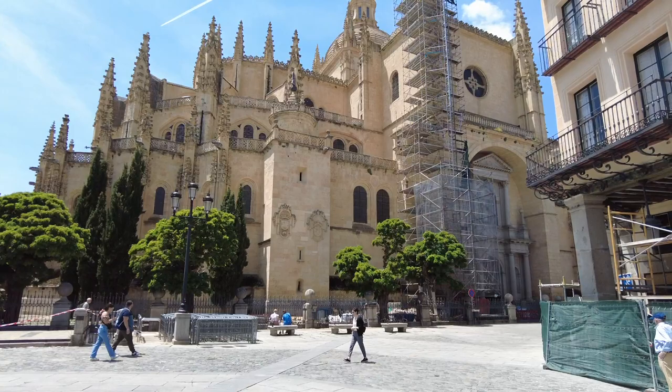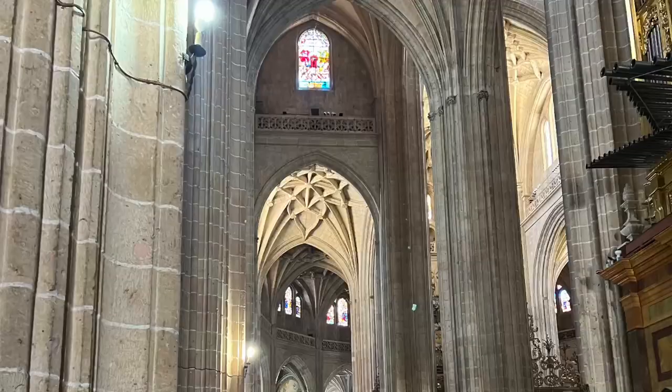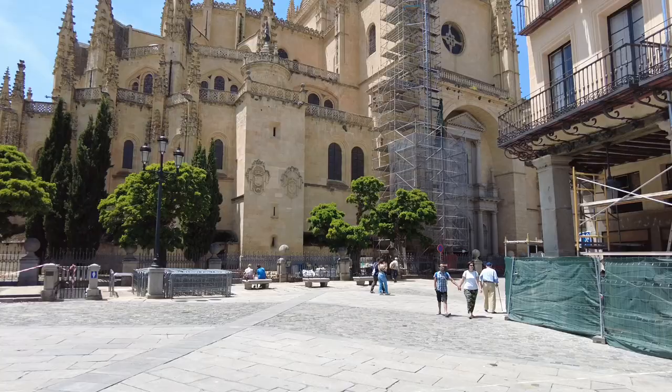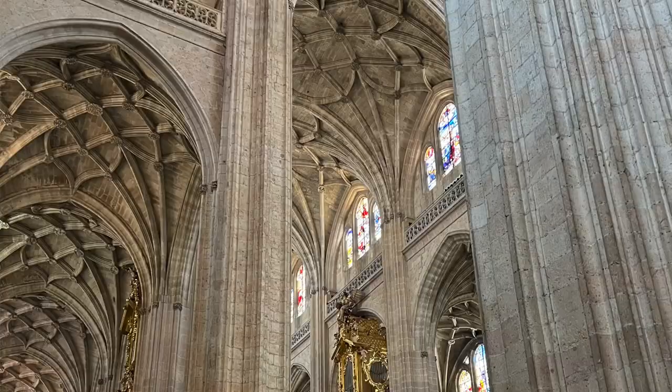Well, we've made it to one of the big highlights of Segovia, and that is the cathedral, which was finished in about 1571, and it is huge. We took some photos inside, but it's just a massive undertaking, and we've checked off one of the things we've got to see in Segovia.